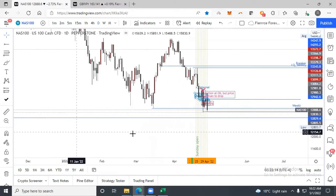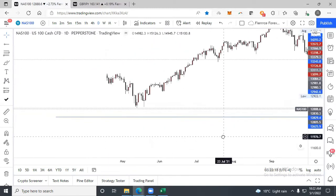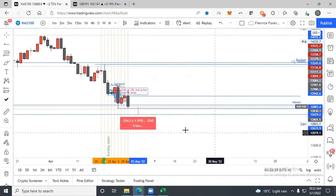So right now, I don't know if we will definitely, but the weekly is looking like it's very possible it could just drop all the way to this level that I've already pointed out, which is about 254 points away.